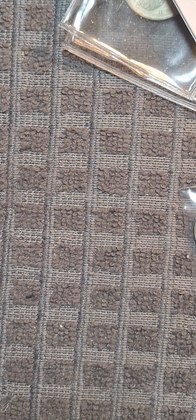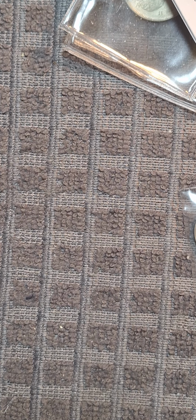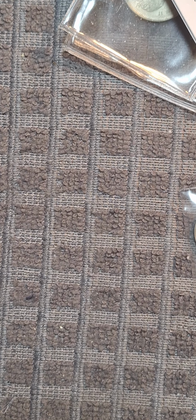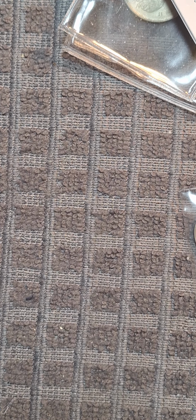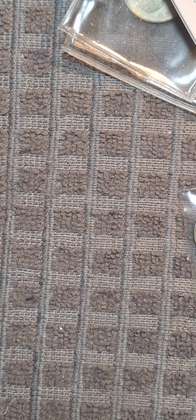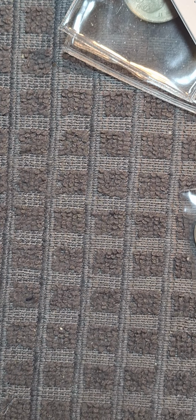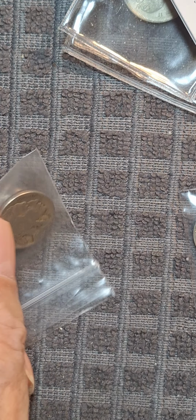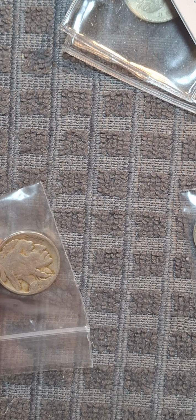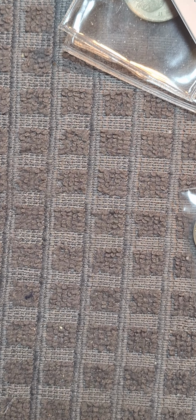But at any rate, it's not something I'm going to be able to... I need to put this someplace. Okay. Right there for the time being. And so, Buffalo nickel. I think it's a... No, can't read it. Need a nickel-date for that.